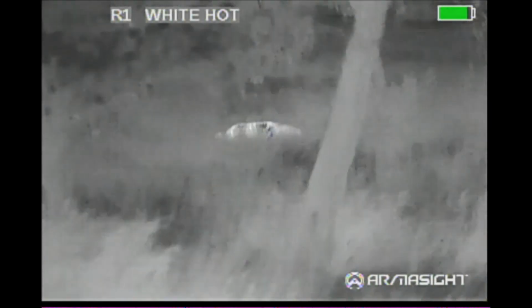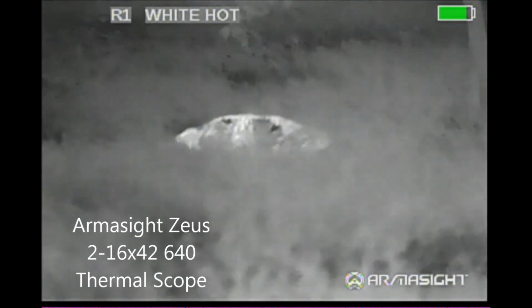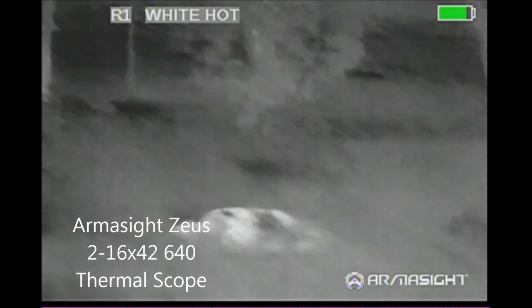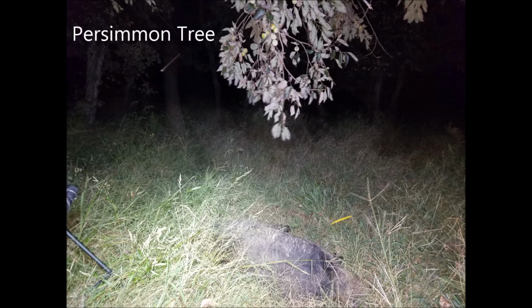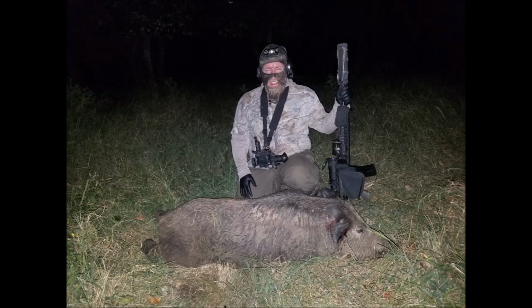As usual, I like to get a good look at the hogs that are down before approaching them very closely, just to make sure that they're dead. I figured out why the hog remained in one spot for so long. He was standing underneath a persimmon tree eating persimmons off the ground. And here's where I discovered why I had trouble seeing him on thermal. He was wet and partially covered in mud.